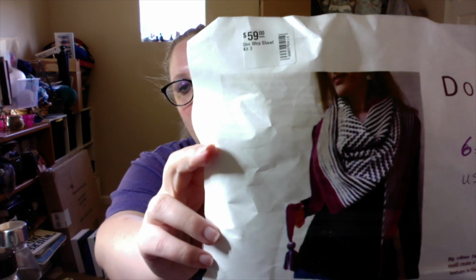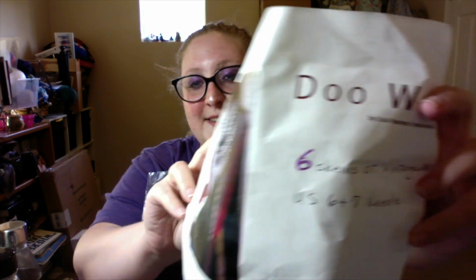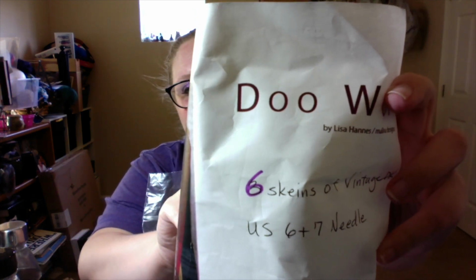The doo-wop, here we go, will look like that. And yes, that was a price tag. I don't care that you saw it. It is what it is. It's by Lisa Hanna's, I believe her name is. So we're just going to stick that back in here. And the yarn shop did gift the pattern to me on Ravelry so that I didn't have to buy it, which is nice.